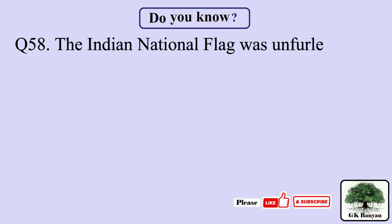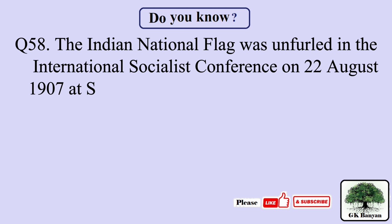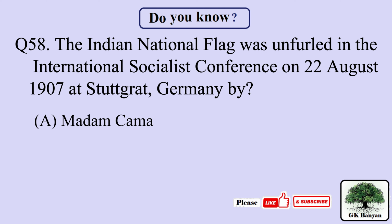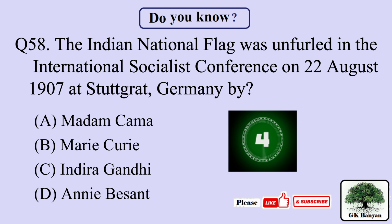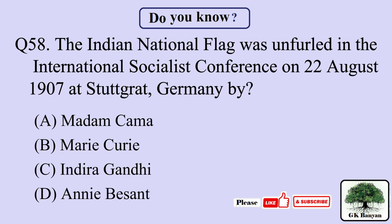Question 58. The Indian national flag was unfurled in the International Socialist Conference on 22 August 1907 at Stuttgart, Germany by. Your options are A. Madame Kama, B. Marie Curie, C. Indira Gandhi, D. Annie Besant. Your time starts now. 5, 4, 3, 2, 1. The right answer is A.